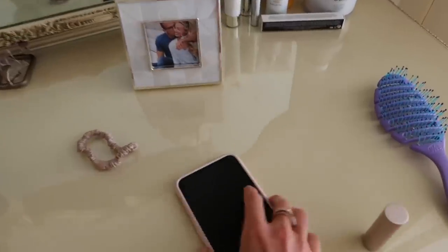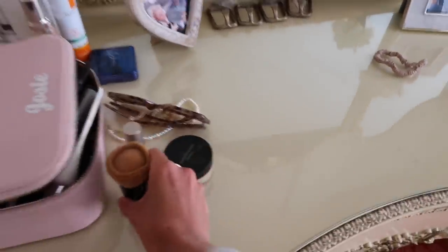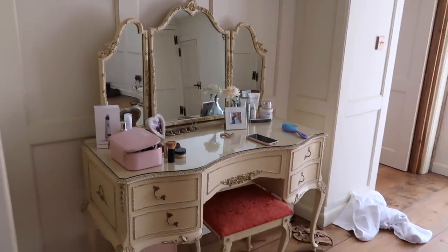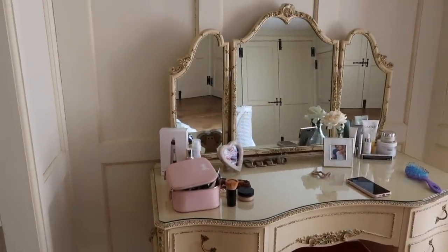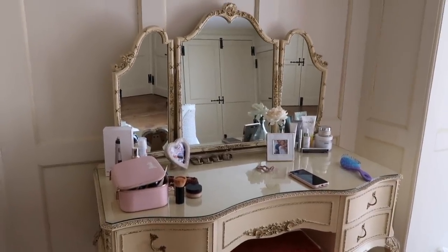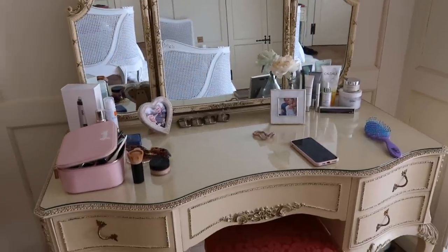I never properly had a dressing table before, but I have to say, having had this little dressing table for the time that we've been in this room, I have really enjoyed having a little space to do my makeup, do my hair. So I think maybe I might look to get a dressing table in the master bedroom as well. I'll see if I can find anything that would match our bedding, our bed and other furniture.